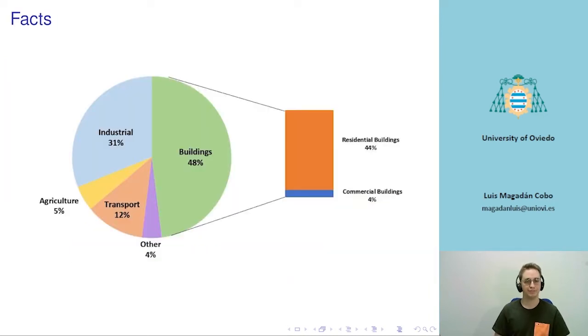In fact, around 48% of the energy used comes from buildings. To be more specific, approximately 44% is used in residential buildings, or what is the same, our homes, and the remaining 4% is used in commercial buildings. For this reason, building energy management applications have been used in recent years.